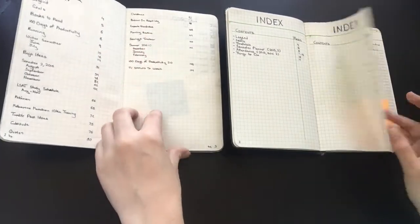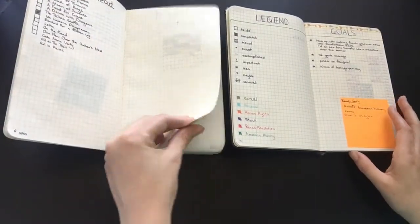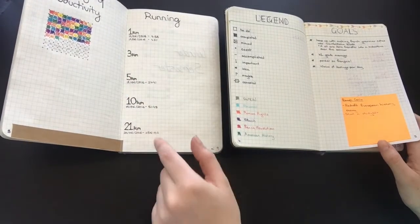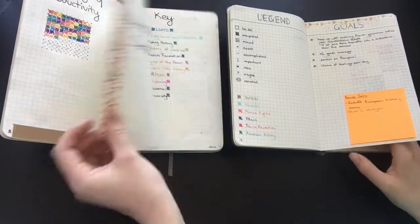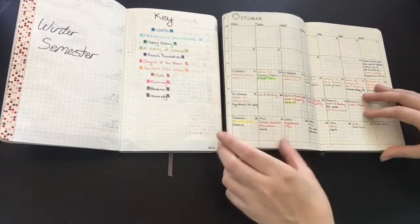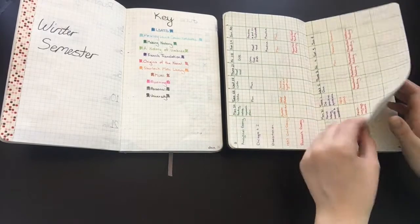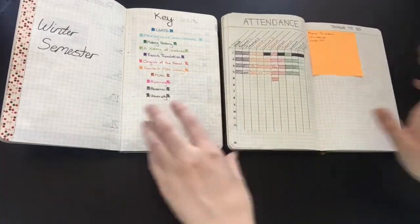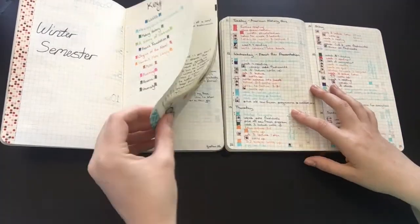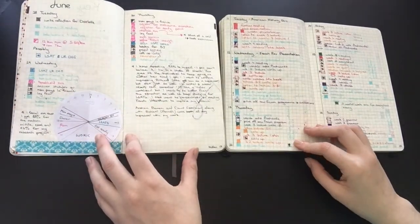So this is the new one on my left, Legend and goals, and I had books to read, and this time I had 100 days of productivity. I've got running personal bests, and I still actually use this page. I've got a really nice title page. Then there's assignment schedules in this older one. We've got an attendance tracker, and that's actually pretty similar between the 2, but stylistically they are pretty different.